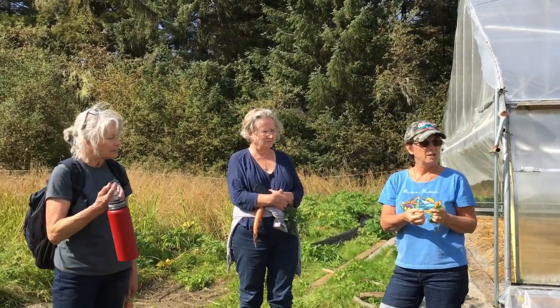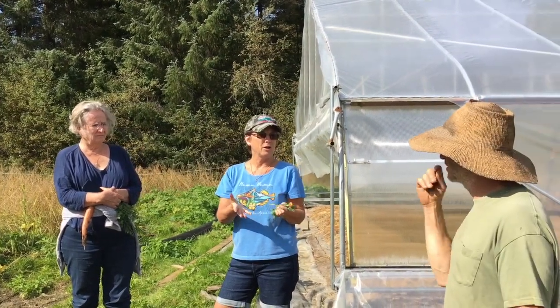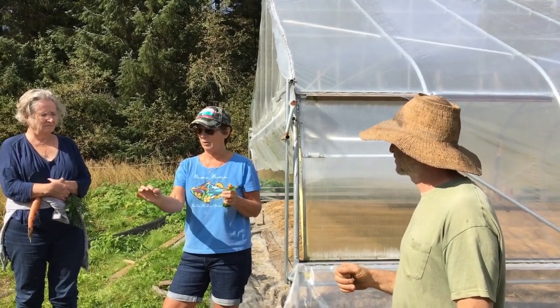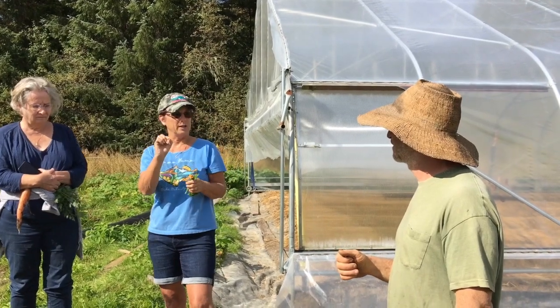What variety of garlic is it? It's called Redneck, but I don't know. It's a hardneck. Are the bulbils tiny little things, or are they like the ones that come off the top? Normally, I plant them. Yeah, they're tiny, little tiny ones.